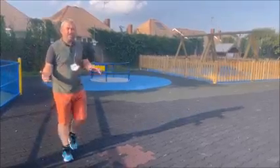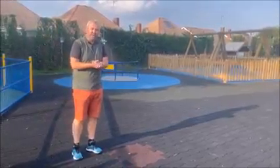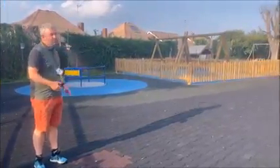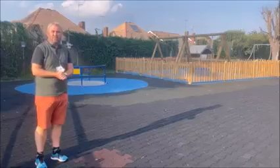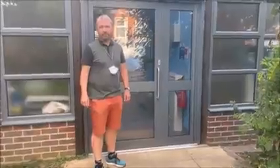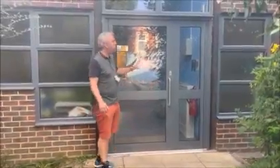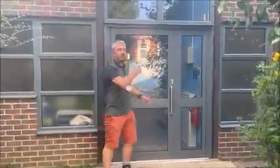You might remember we had some new equipment put in here last year, which is still waiting for you to use it. Loads of things for you to do to have fun at playtimes. Here we are outside Hunter Block, and you can see something else new. We have a new door outside Hunter Block, so we'll go in and see the classrooms.